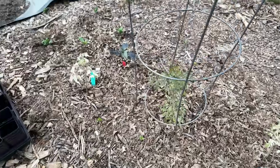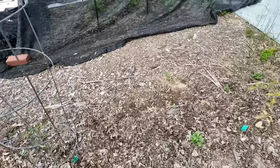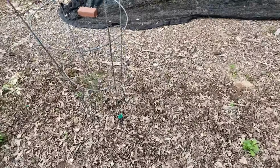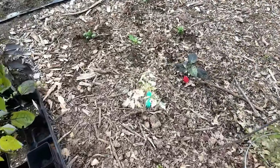The other thing that I'm doing is I'm interplanting vegetables over here, which you can see. Vegetables are important for us for just personal consumption. We eat a lot of tomatoes. I like to can tomatoes for sauce because we make a lot of pizza, lasagna, that kind of stuff. But I want to talk about some of the things that I'm doing differently this year.